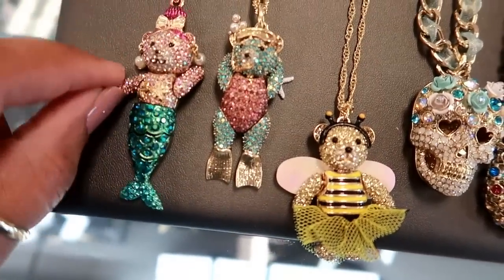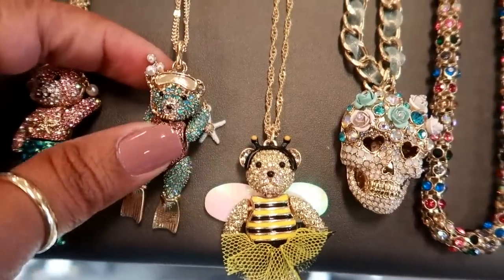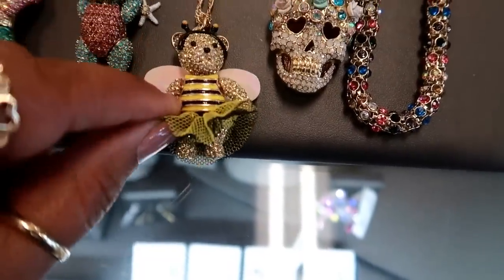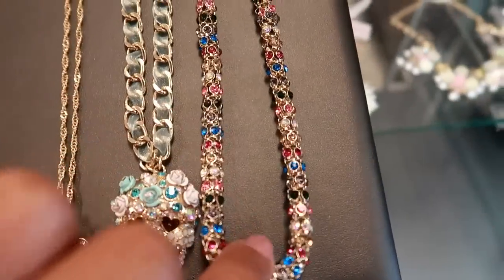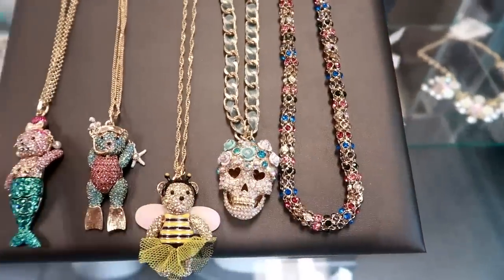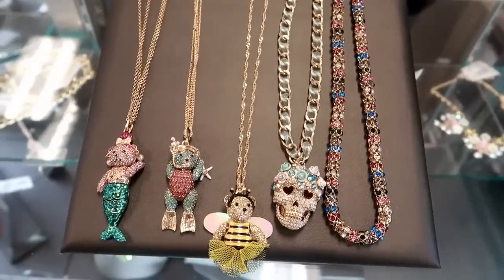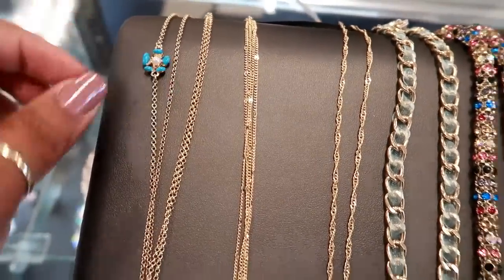Look at that, and the arms move. And then you have him that has the little snorkel gear on. He's holding a little shell. Look at his little things, his flippers. She's adorable. Oh, and then you have the skull, and then this one right here. Those two are 19. How much? 19. This one is 19, and the rest are $24.99. Yeah, these two are 19. Those three are. Okay, so those two are 19, and these three are $24.99. Aren't those cute? This one even has a little flower up here.